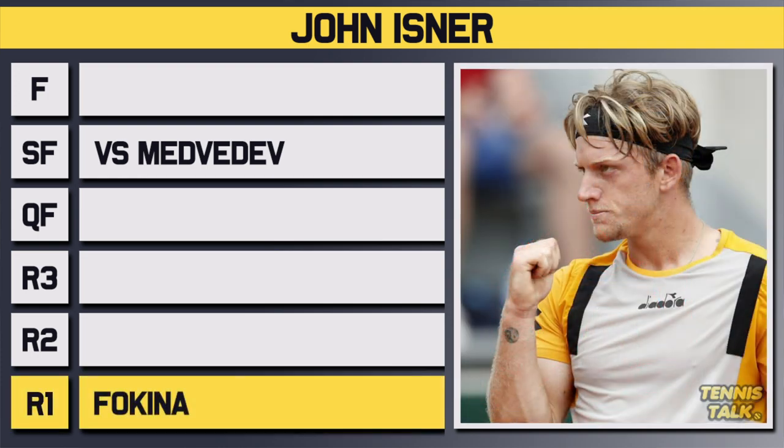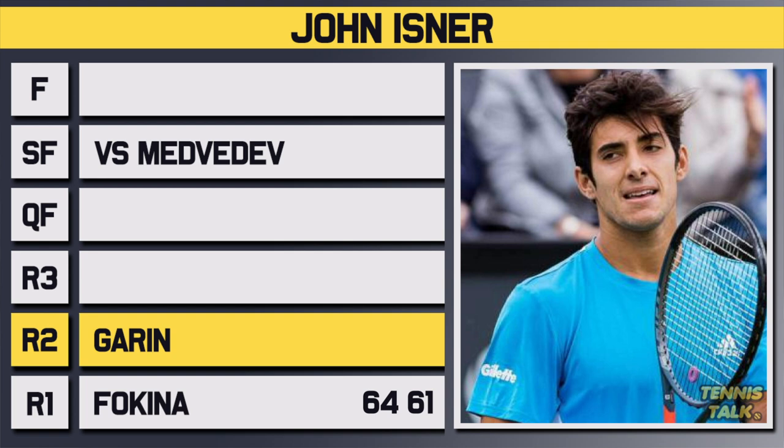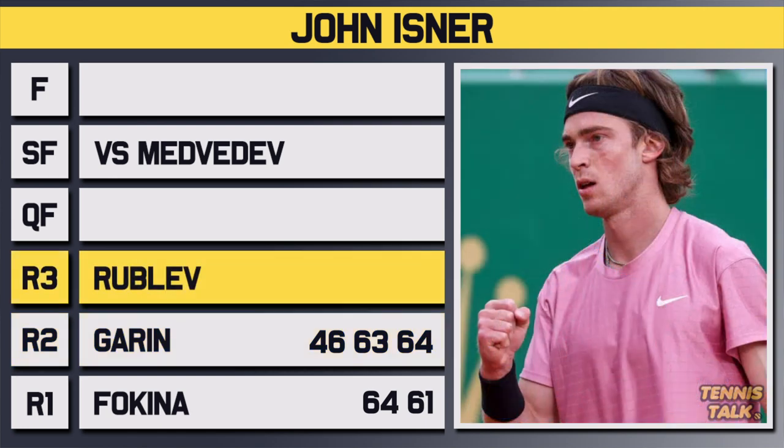And after a close first set, Isner would get through in straight sets, 6-4, 6-1. His second round opponent would be the 13th seed Garin. And although Garin is more of a clay court player, he pushed Isner to three sets, with the big American eventually prevailing 4-6, 6-3, 6-4.